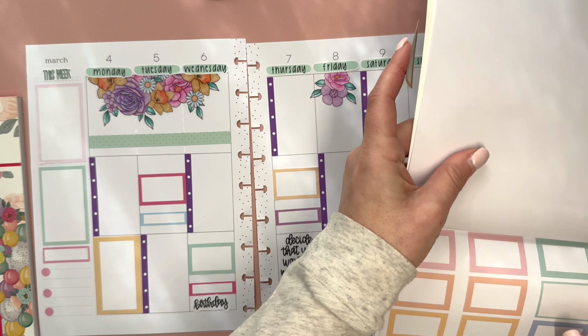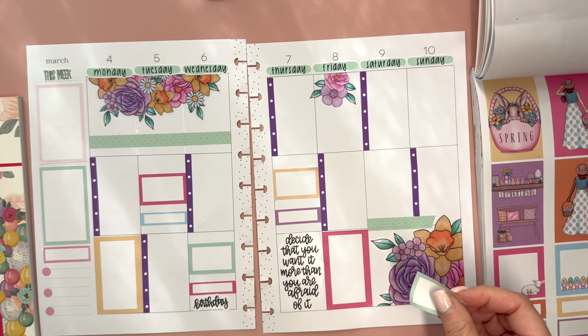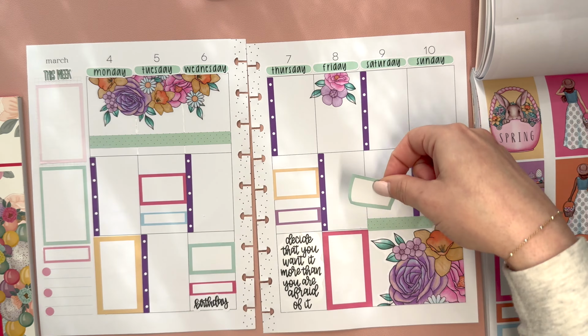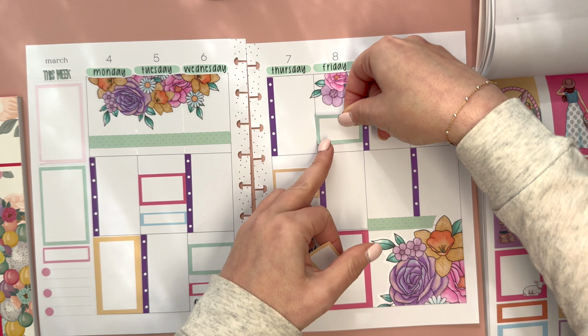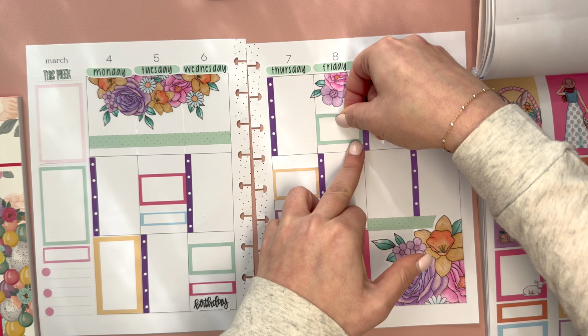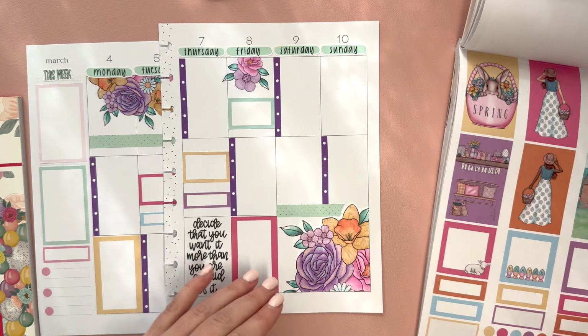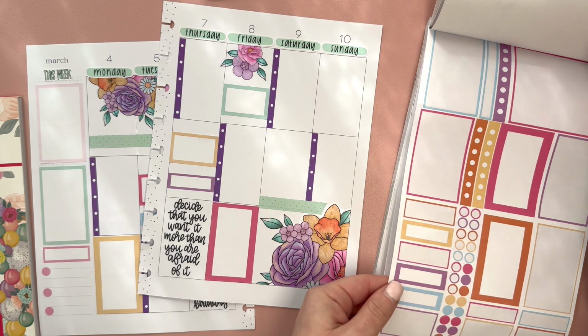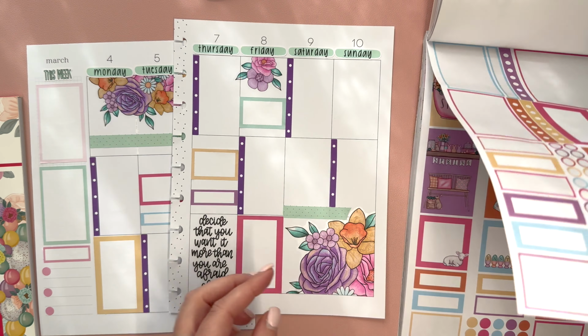I'll take this other one. I don't know why I stopped halfway through and did the sidebar. I think because I saw the planner cake stickers. Sometimes things change mid-spread. Okay, so now I still have this box. Let's see what other boxes I have here. We also still have another full box.